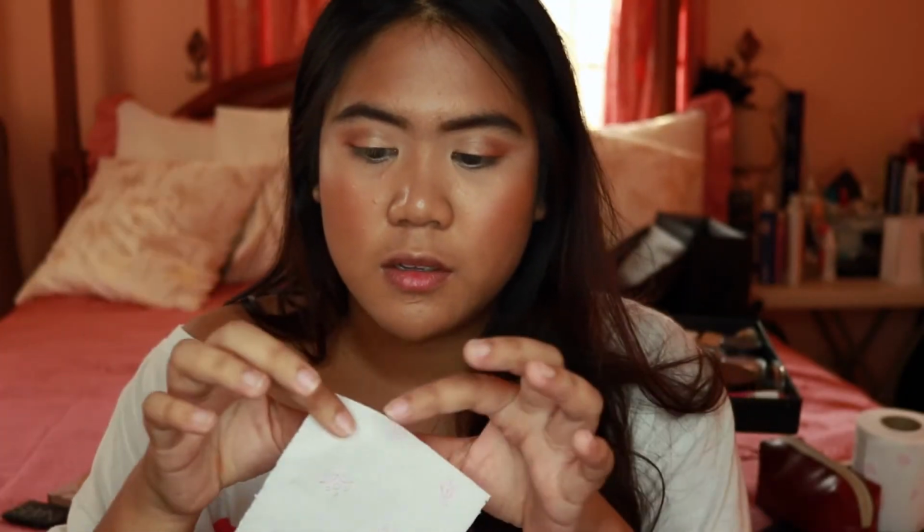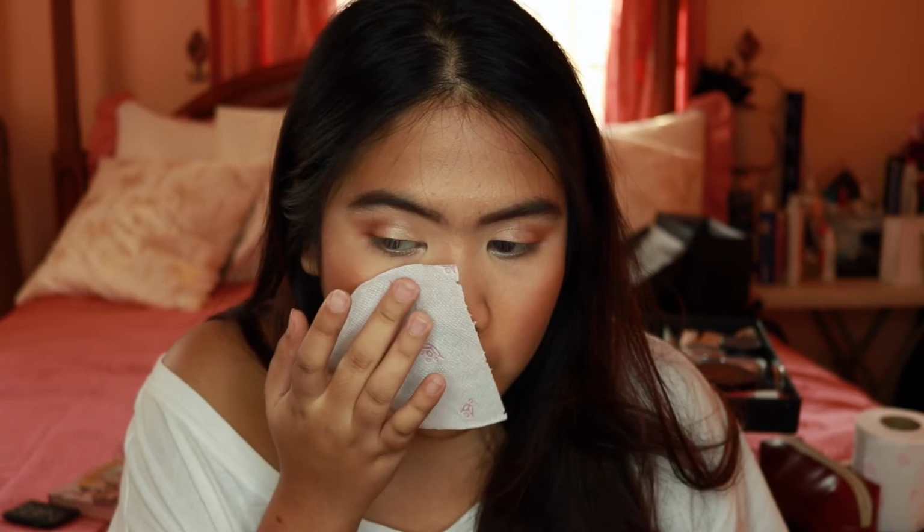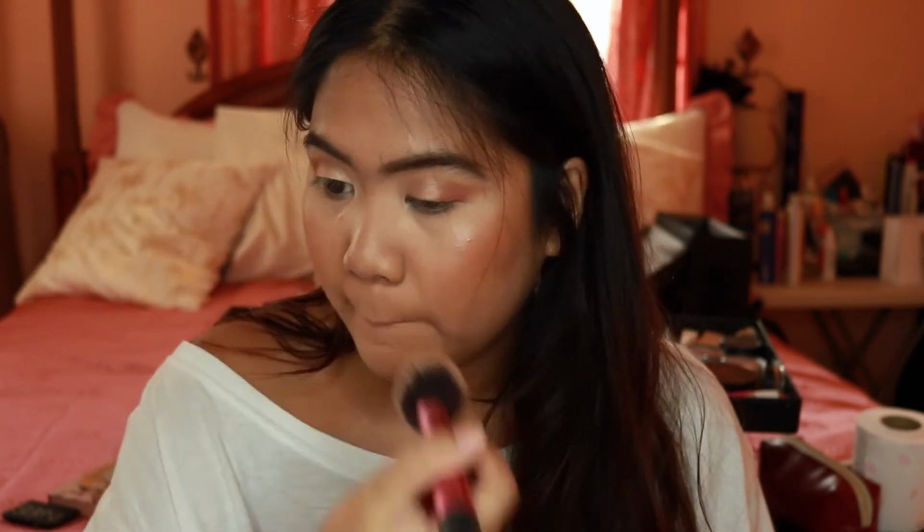And then I lost battery again, so I spent some time charging, and while I was charging, there were some oils coming out of my face, so this is what I used. I just used a normal 2-ply tissue, separated it in half, and then applied it, got rid of the oils. You should not use powder over oils, so take out the oils first and then put powder.